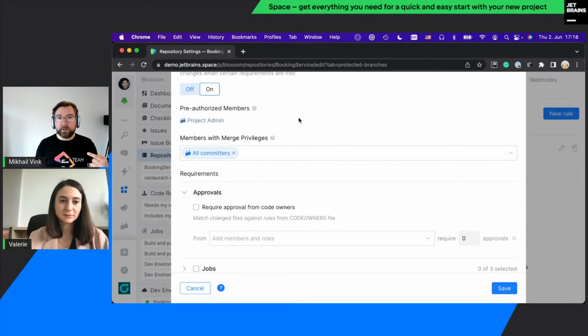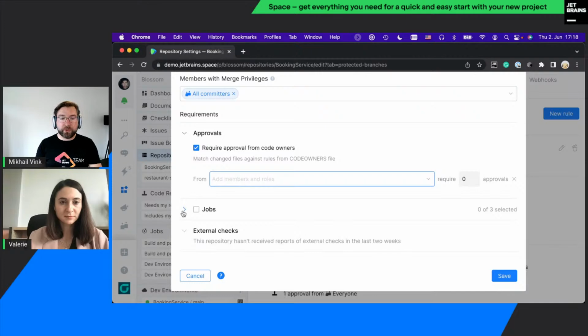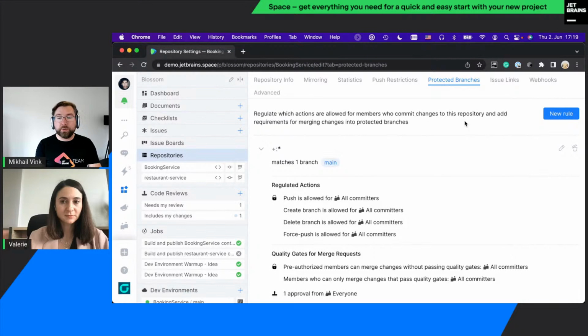So for example, you can require approval from the code owners, and you can specify specific people, or you can use the configuration file in the repository, or you can require some of the jobs to pass, like build and publish container or some warmups, or even configure some external checks. All of that would let you keep the quality of the main branch or some other branches you want to protect much smoother than it would be without that. And you can really tailor the development process so that you can create automatic or semi-automatic procedures of deployments to staging and production.